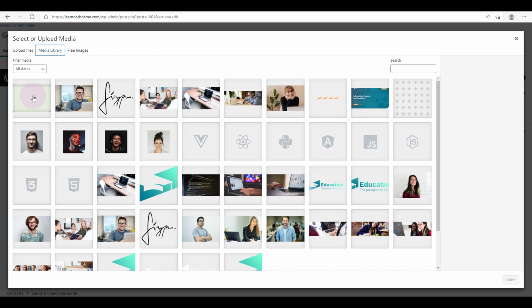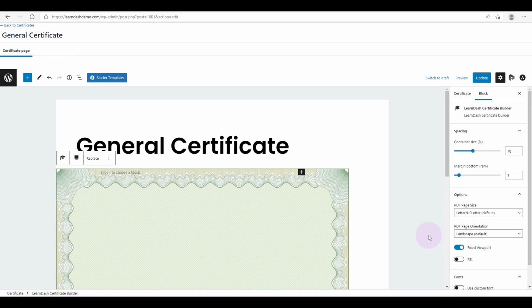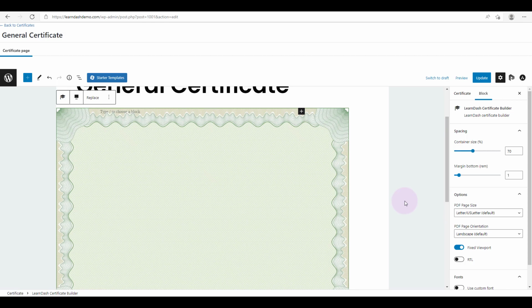And I already have a background that I've already uploaded, so I'm going to choose that, click select. And there, we have a nice background for a certificate. So first thing we're going to do is create a little bit of space between the top of the certificate and the text that we're about to enter.